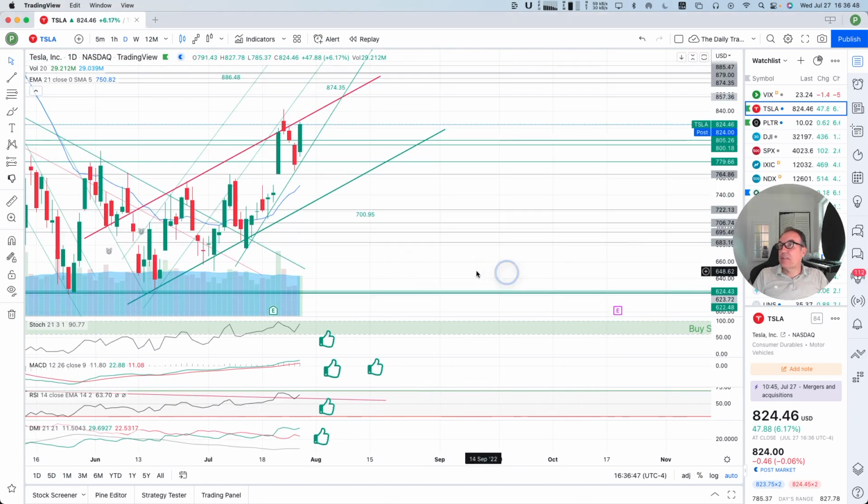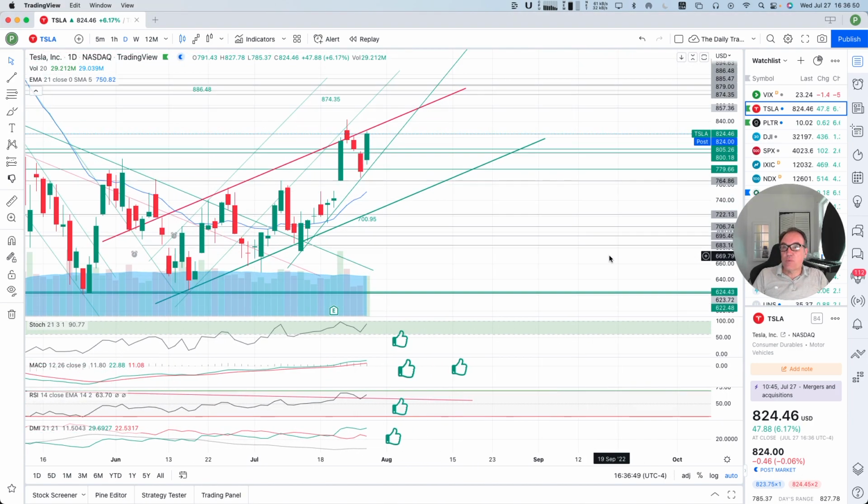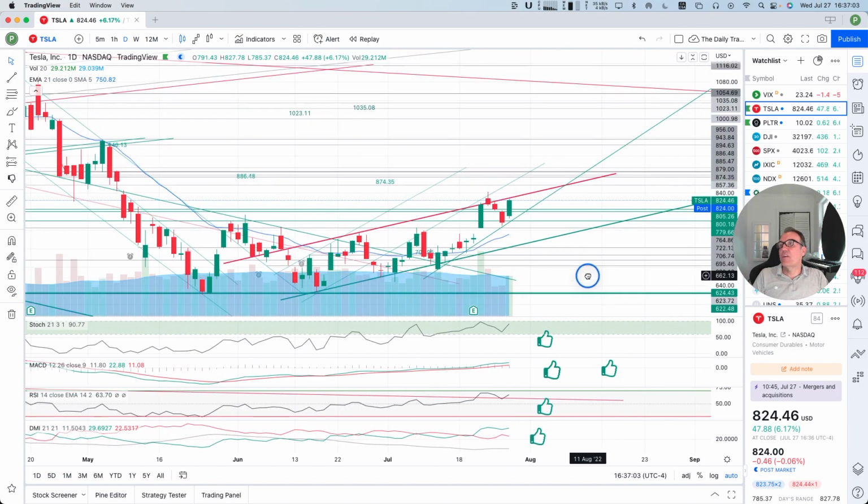Tesla is bouncing quite well today, so we are up $47.88. That's 6.17%. Closed at 824.46. Post market, we are down by 46 cents at 824. Let's look at what we have here on the chart.